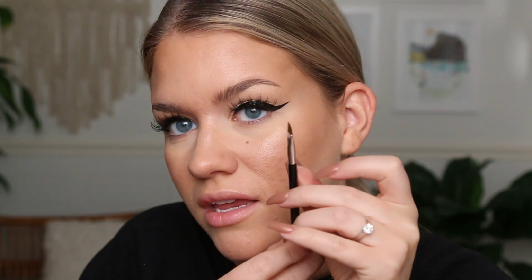I'm going to grab my little Anastasia brow brush. This is the 7B. It's super baby thin, very, very fine. And this is the one that I like the most for doing soap brows because it's just laser sharp. I'm going to take my Anastasia brow powder in dark brown. And I'm going to start on the outside.